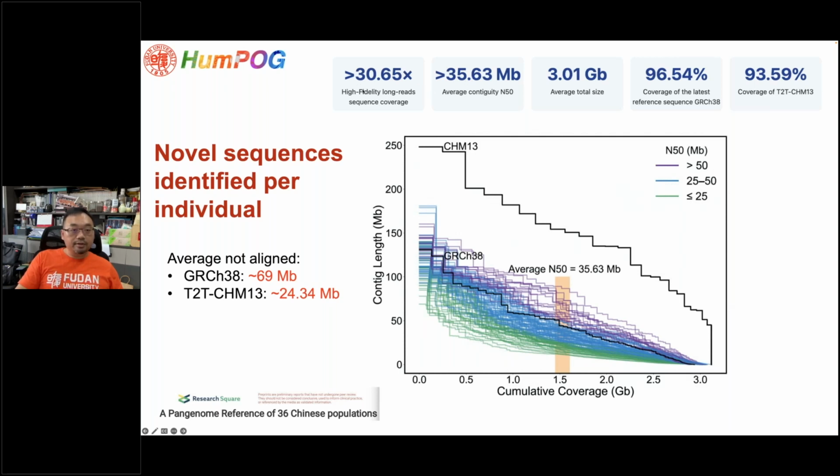And on average, we sequenced our genomes to more than 30x. And the coverage compared with the latest reference sequence, GRCh38, is more than 96%, and even compared with T2T-CHM13 is more than 93%. So those two numbers are actually very important, right?